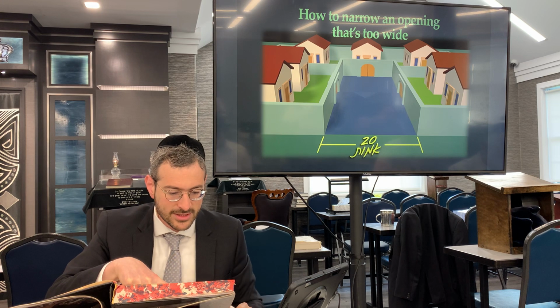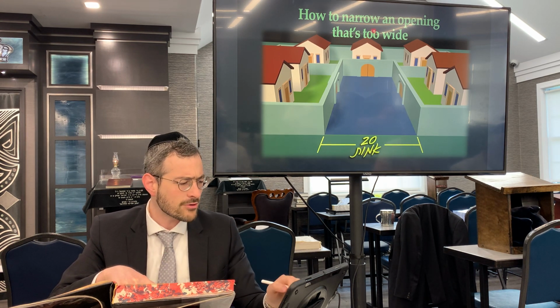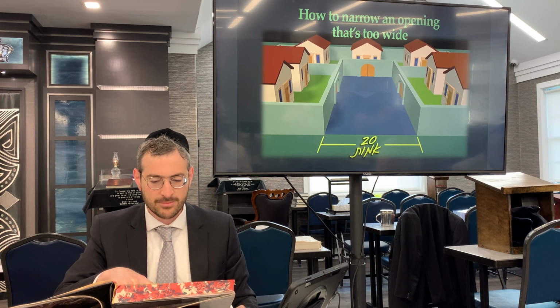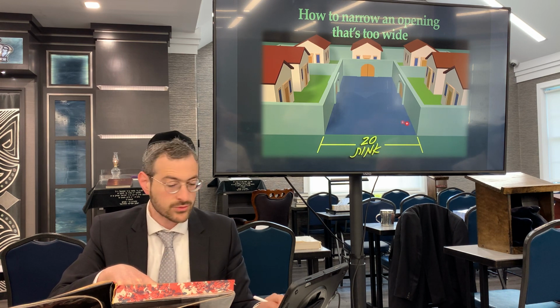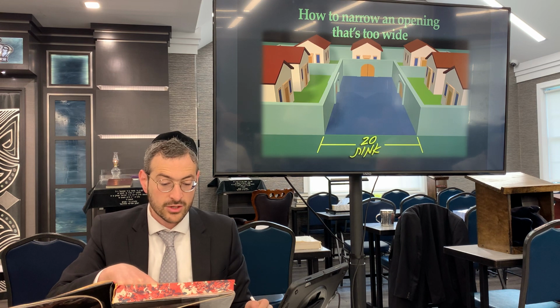Now the Gemara continues on this theme, about how to narrow an opening of a Mavoi that's too wide. Let's say it's 20 amas. So tell me, Levi taught a brisa: a Mavoi that is 20 amas wide. Again, we said according to our opinion, not like Rabbi Yehuda, it could only be 10 amas wide. So what do you do?